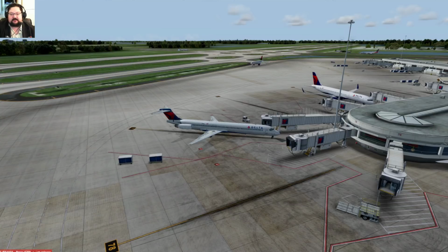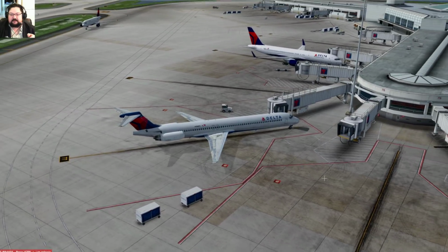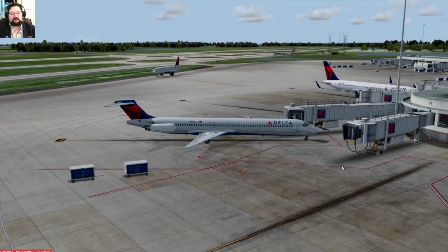See a bunch of aeroplanes taxiing around behind us. There's another Delta, what's that, 757? Sitting over there at the gate next to us. Yep. And looks like an A320 making its way in. We'll be jumping on board.